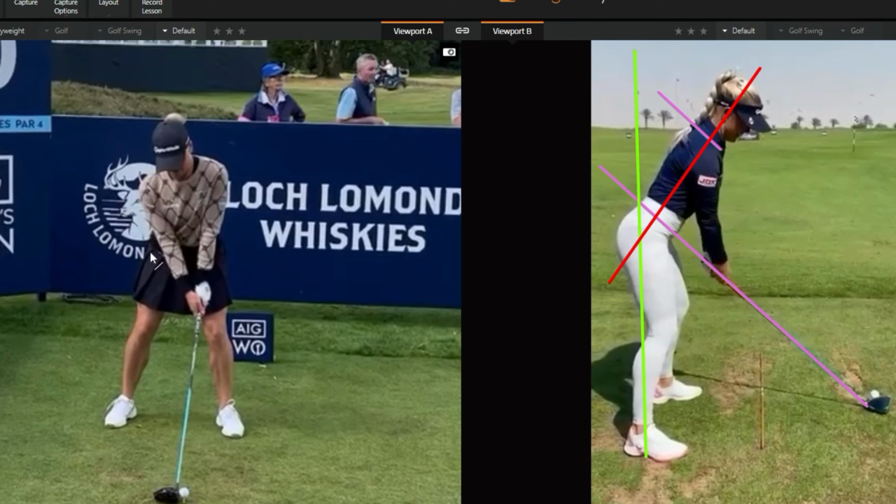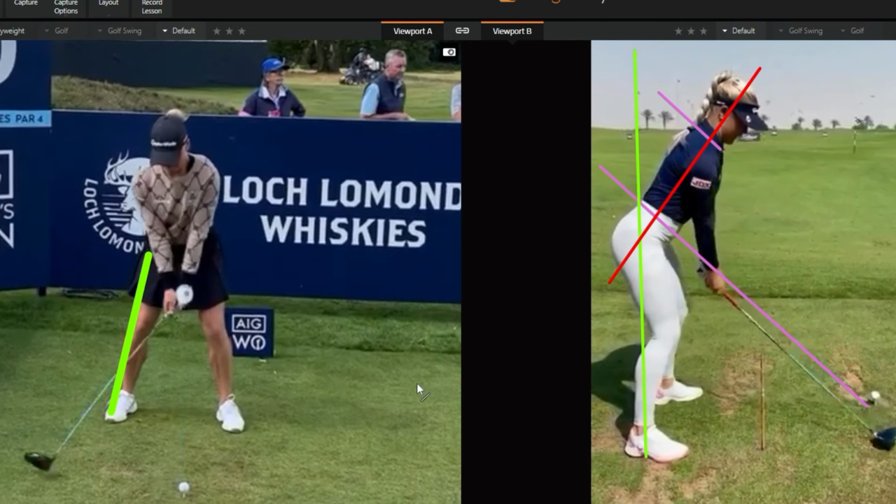You don't know who's coming up. Okay, so we do know now that her setup will promote excess tilting at impact, so keep that in mind. Let's just go straight to the backswing, and we can see how well she takes that club back.